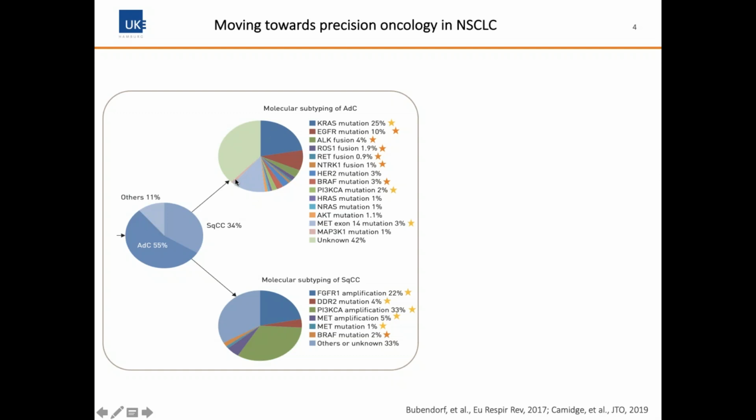Almost 60% of the patients with adenocarcinoma, we were actually able to identify driver mutations. With the orange stars here, I have indicated mutations or aberrations for which we already have drugs available in the clinic. And with the yellow stars, you can see drugs that are in early clinical testing.